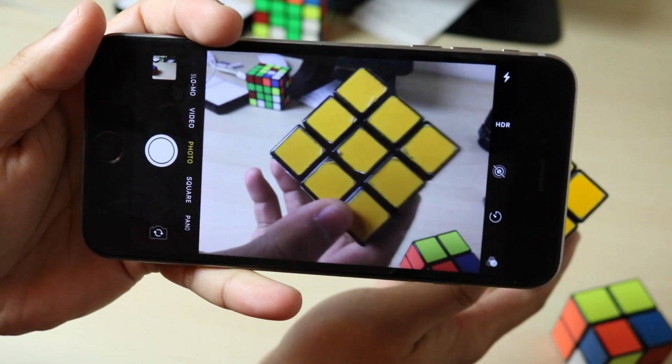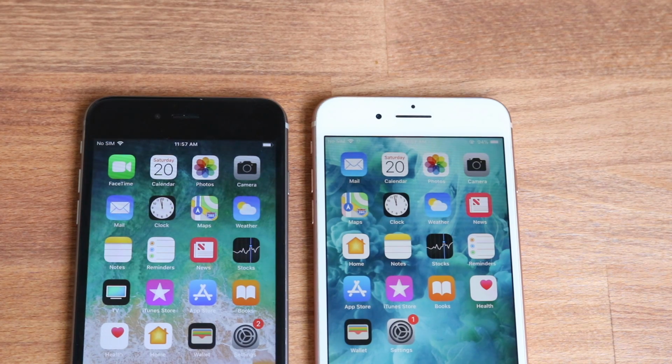The front camera is also a little bit different. We have a 5 megapixel camera on the 6S Plus front camera, and an 8 Plus 7 megapixel front facing camera. Again, they're both pretty good. Obviously the 8 Plus is probably better. I don't really notice that much of a difference though, if I'm being honest, but again, it has more megapixels, so they're both pretty much the same phone, just more megapixels, so I'll probably say that 8 Plus is better here, obviously.